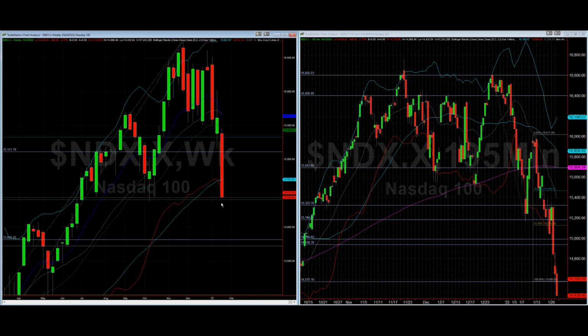NQ, really the level to start looking for a bounce is around this 13,800 to 14,000 level. That is the next level that I'm really looking to look for a serious bounce. And where is its scene of the crime? Where the scene of the crime is 15,111. Call it 15,200-ish. That is its scene of the crime, and I think that we return to at least that kind of area, if not 15,300.